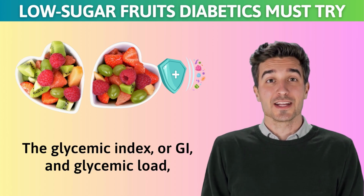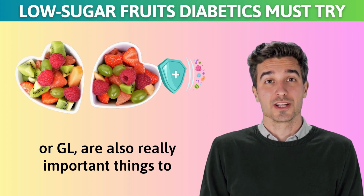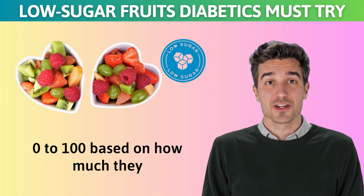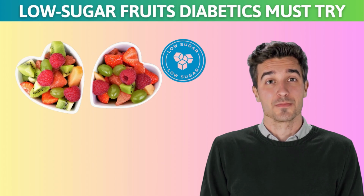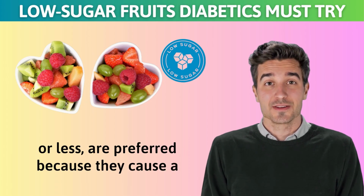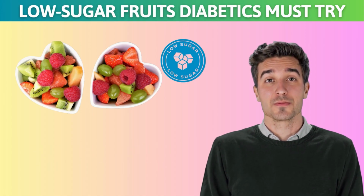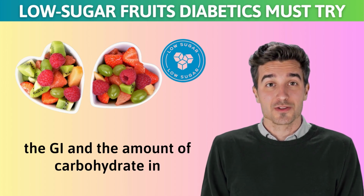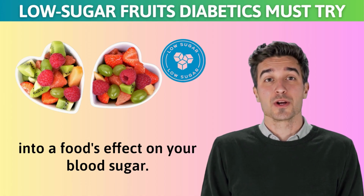The glycemic index, or GI, and glycemic load, or GL, are also really important things to think about. The GI ranks carbohydrates on a scale from 0 to 100 based on how much they raise blood sugar levels after you eat them. Generally, low GI foods, those that are 55 or less, are preferred because they cause a slower, more sustained rise in blood glucose. The GL, on the other hand, considers both the GI and the amount of carbohydrate in a serving, which offers a more practical insight into a food's effect on your blood sugar.